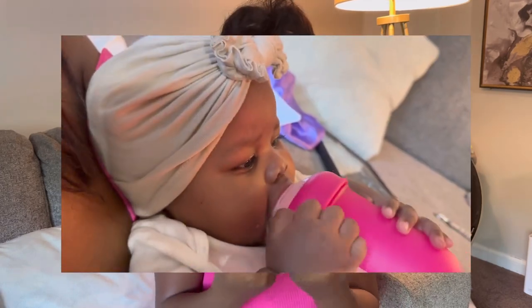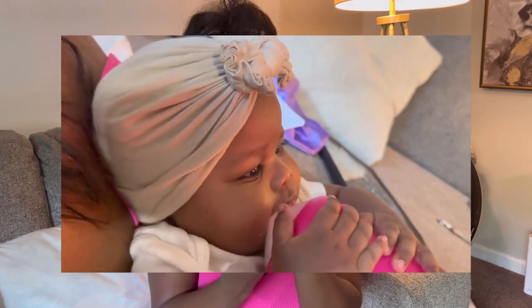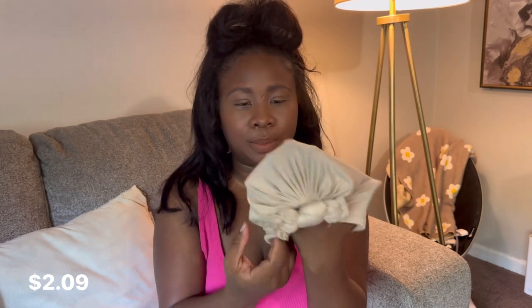I also picked up a more neutral one. This is very soft and stretchy. It's like a spandex kind of material. The bow on the front is super cute and simple. And like I said, I think this would be perfect for going into fall or even springtime when it's not too hot, just to cover their little heads and keep their ears warm just a little bit.